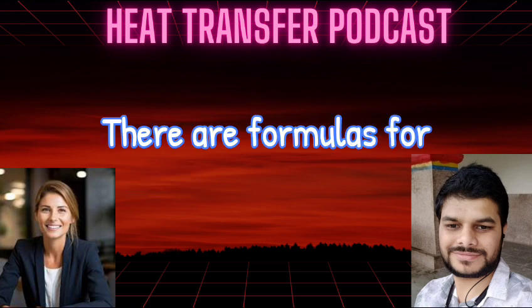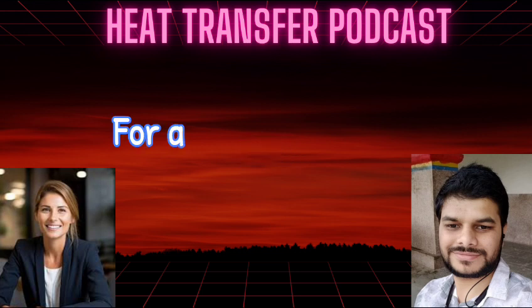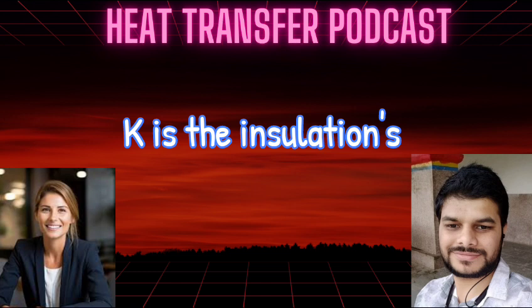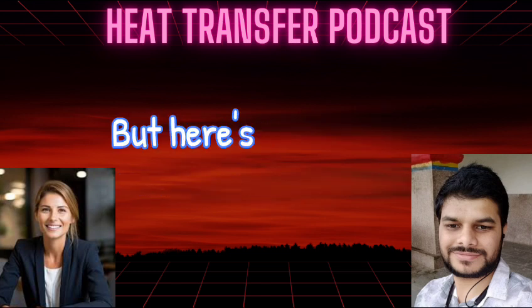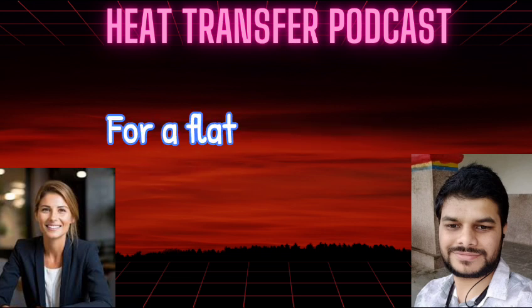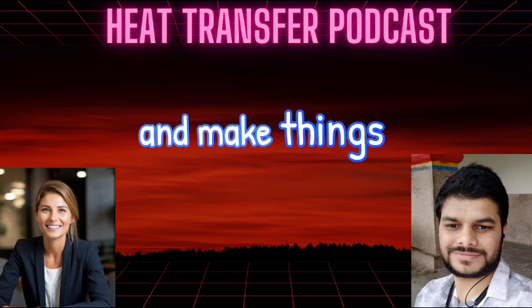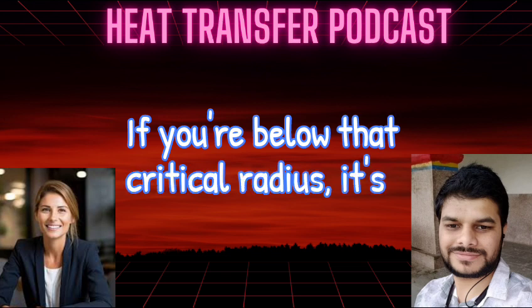There are formulas for it. For a cylinder, the critical radius RC is K/H. For a sphere, it's RC equals 2K/H. K is the insulation's conductivity, H the convection coefficient outside. But here's the crucial contrast. For a flat, plain wall, like your house wall, the critical thickness is 0. Any insulation you add always helps. So if you're insulating a hot pipe, you could actually put on too little insulation and make things worse. Potentially, yes. If you're below that critical radius, it's incredible.